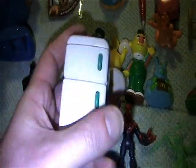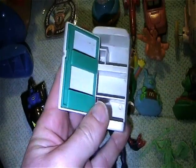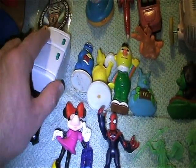Found this little mini fridge. Thought it'd be cool for toy photography when I finally get around to doing some. Fun piece that my daughter can use in her little playhouse.